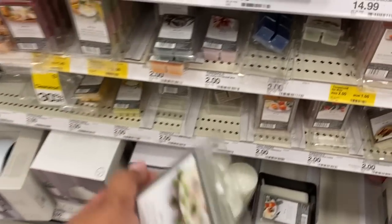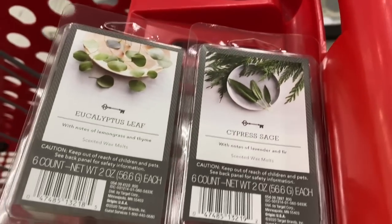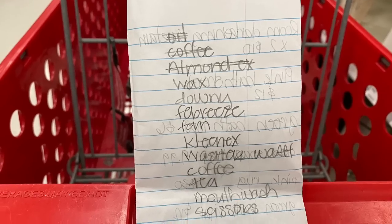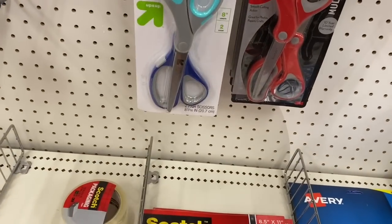All right, friends, I'm going to begin to bring this one to a close. Now, before I do go, you will see I took advantage of being here today and just went around and picked up a few items off our weekly list. These are a few of my favorite items that we use around our home all the time.